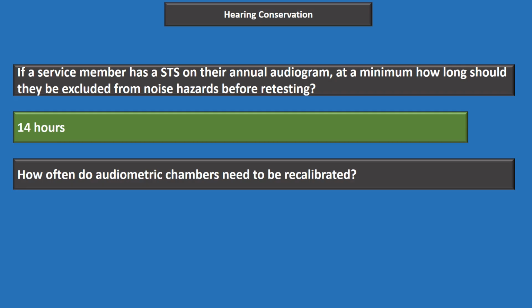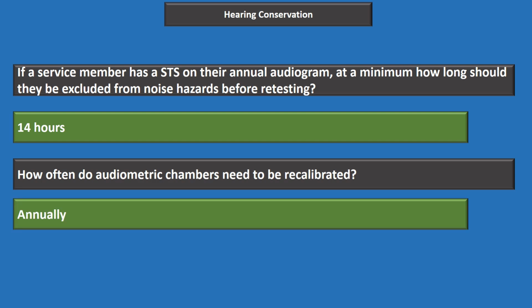How often do audiometric chambers need to be recalibrated? That's got to be done annually.